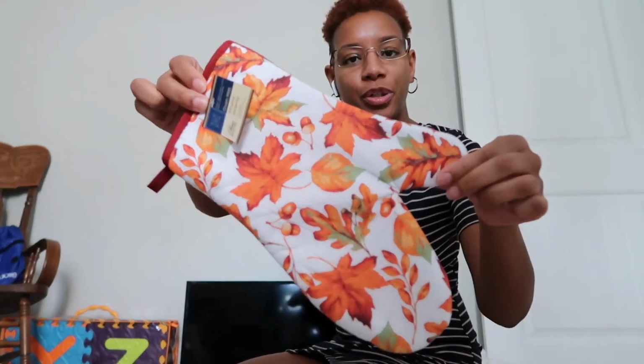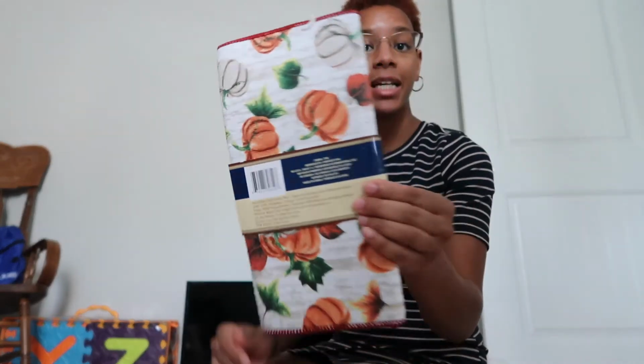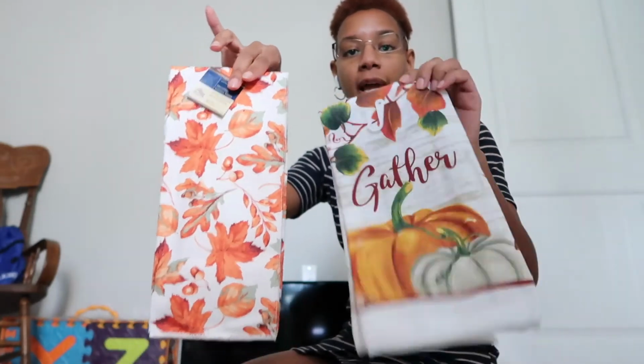I got this cute little poster set. Got that. I got the little small ones. And then I got a dish drying mat because I still use dish drying mats. We currently have one up right now, but it is not a fall dish drying mat. So I was like, oh my God, I need to get this. And then I got these two hanging towels that'll go hanging from the oven. So yeah, I just wanted to show y'all my quick little add-ins.